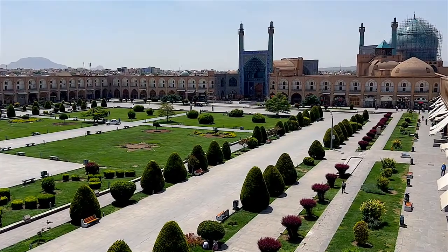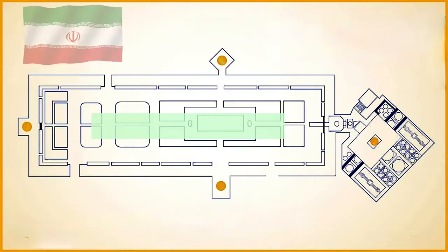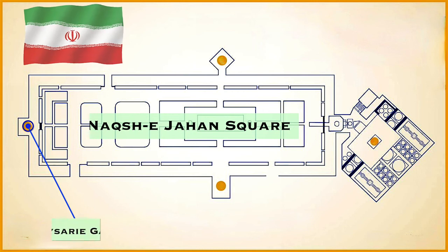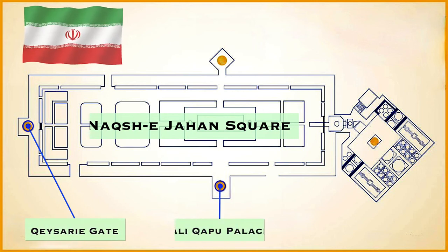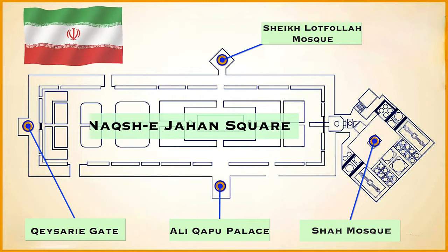Constructed in the 16th century, it's surrounded by buildings from the Safavid era. At the northern side, Qeysarieh Gate opens to Isfahan Grand Bazaar. On the western side is Ali Qapu Palace. The Sheikh Mosque is situated on the southern side, and Sheikh Lotfollah Mosque is situated on the eastern side of the square.